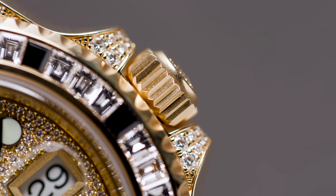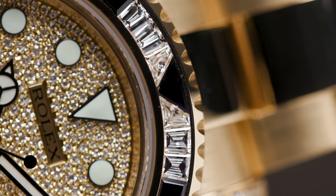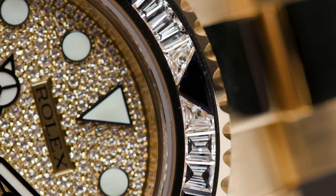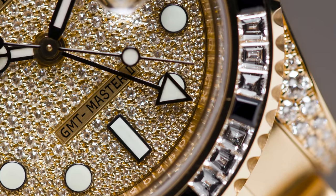You had to know to ask for it. Correct. These were handmade watches. All of the gems on the lugs, on the crown guards, the bezel, and the dial are set by hand using the same techniques a 19th century gem setter would have used. So these are truly the last handcrafted Rolex watches because the gem setting is so labor intensive. The dial is a disc of solid gold.